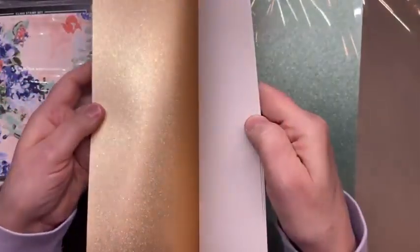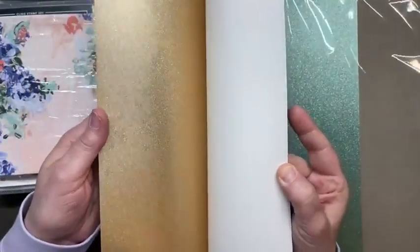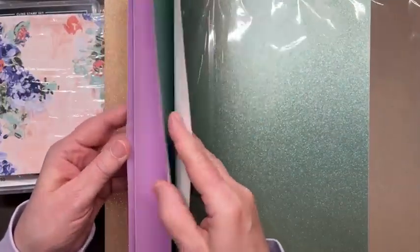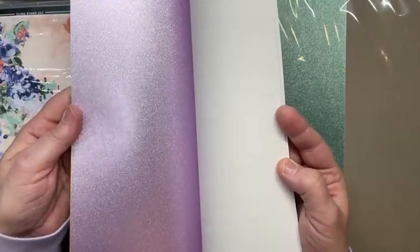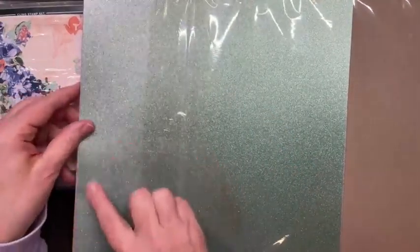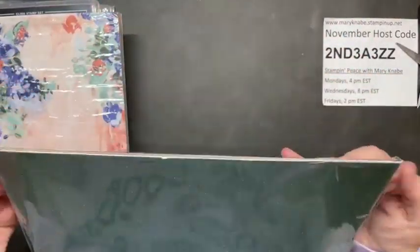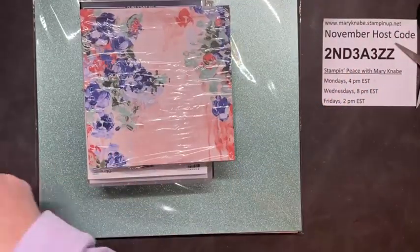So the gold, isn't that pretty? And it's a very soft shimmer. It's definitely not a glitter. It's very smooth, very little texture to it. But look at the dimension and the shimmer on that, the shine. Fresh Freesia. Oh my gosh. Look at that. Spring, does that not scream spring, right? And then the Soft Succulent, which has been a super popular color. So those 3 colors of the shimmer paper coordinate, obviously, with our Fancy Flora DSP.